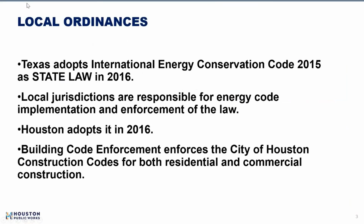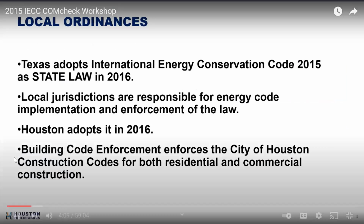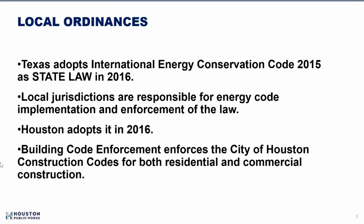And in the local ordinance situation, Texas adopts International Energy Conservation Code 2015 as state law in 2016. Okay, so we've had this in effect for a few years. Local jurisdictions are responsible for energy code implementation and enforcement of this law. And Houston adopted it as well in 2016. And then building code enforcement enforces the City of Houston construction codes for both residential and commercial construction. We're talking about commercial today.